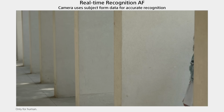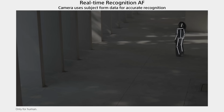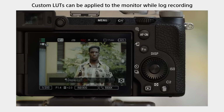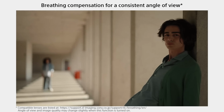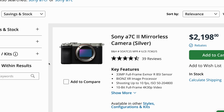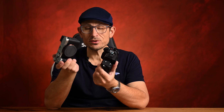The A7C II has the improved AI autofocus from the A7R5 and portable LUT files for video, but it lacks a second card slot and CFA support. The multi-selector and the EVF is much lower spec compared to the A7 IV. It's sitting around $2,200 at the moment. So between these two, I guess it really comes down to how much you value the better EVF, the better autofocus from the AI algorithms, the second card slot, and importantly, the form factor, because it is quite a big difference.